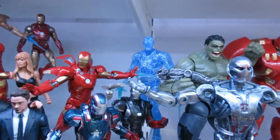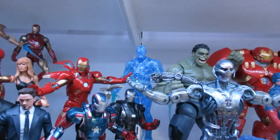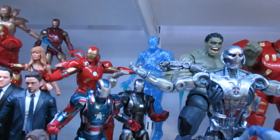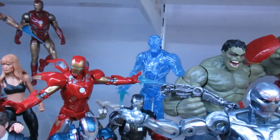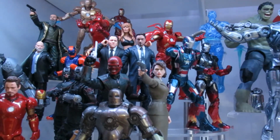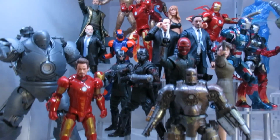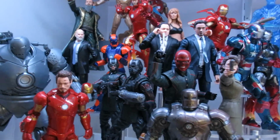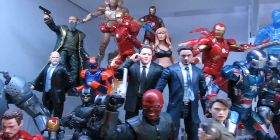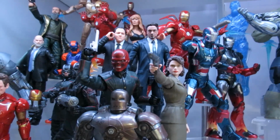Some more marks. Here's the hologram Iron Man. It's a movie armor, so I figured it could just serve as a movie armor Iron Man, even though it is comic inspired. That is the Mark 46 body mold, I believe. And of course, Mark 1. And here we have some Hydra soldiers. Oh, Disco, of course, can't forget, and Happy. So this is kind of the Iron family right here.